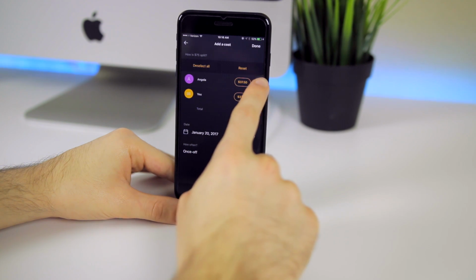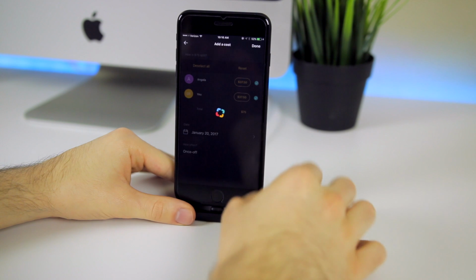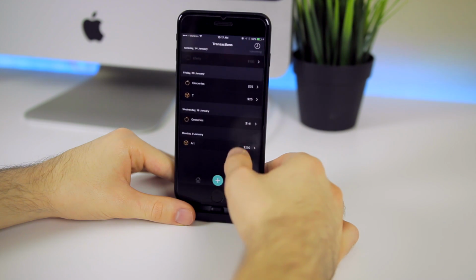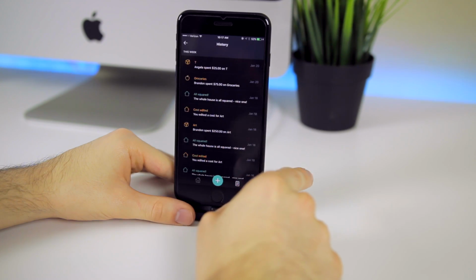Then you can choose how that cost is supposed to be split, the date, and how often this cost will occur, whether it's on a daily basis, a weekly basis, a monthly basis, or just this one time. Now, if you don't live with anyone, it can still be a useful app to keep track of how much your parents or your friends owe you and how much you owe them.